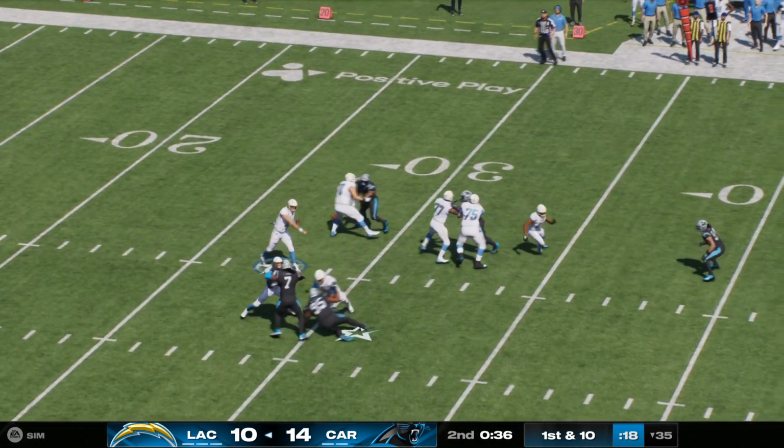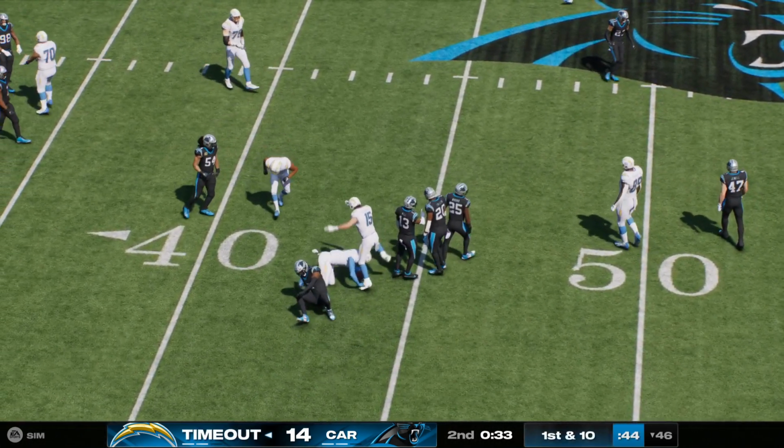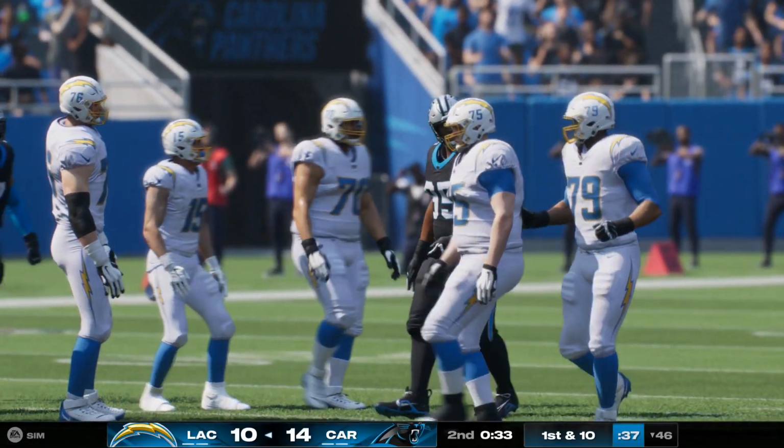Now it's Herbert. And this one into the hands of DJ Shark. The Chargers going to signal for the first of their timeouts as the clock will stop with 33 seconds to go in the first half.